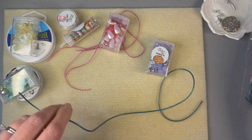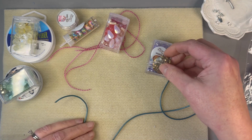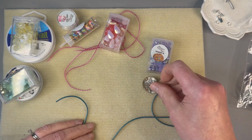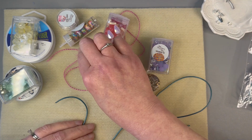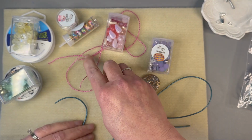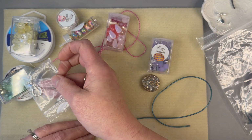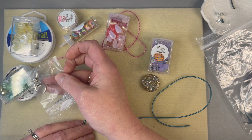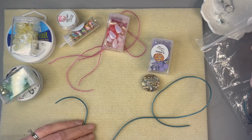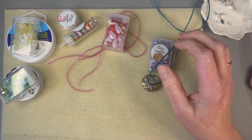All right, and then I did pull out some things. I have this button that I thought would be really pretty with that. And I have the clasp and the endings for this. I pulled out a toggle for this one because I thought this toggle would be really, really cute. So I do have all that stuff set aside as well. So let's get right into it.